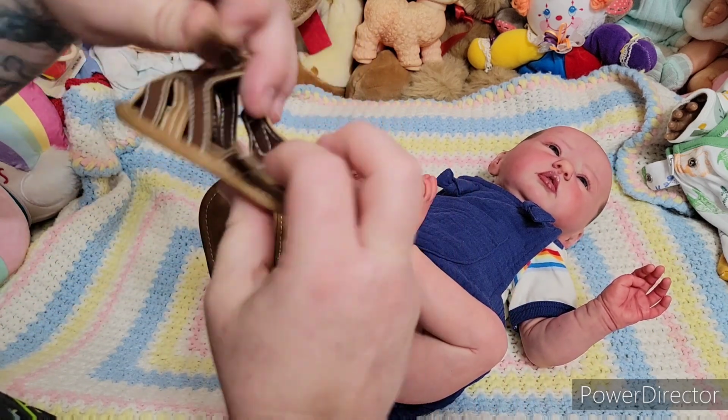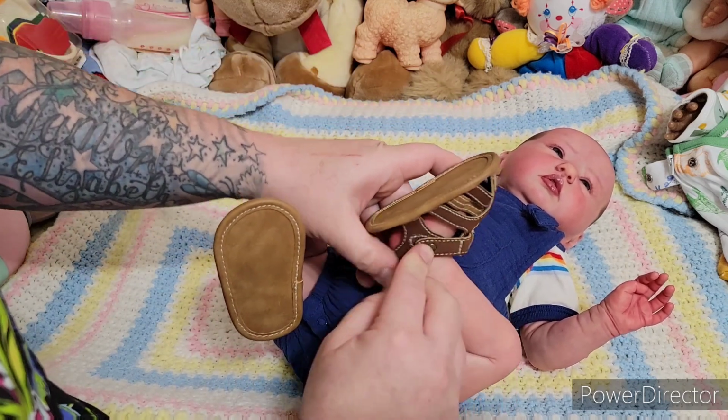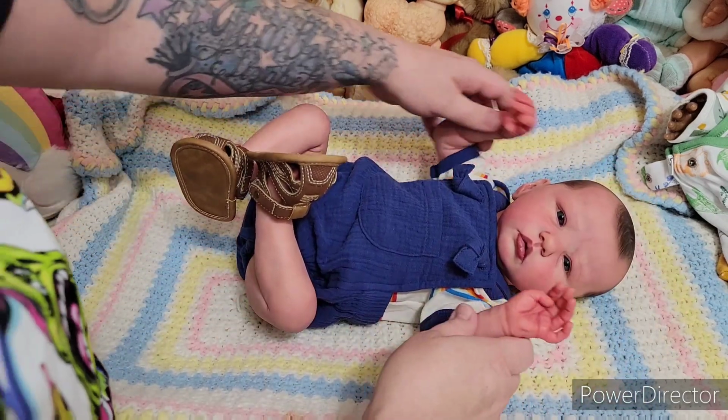Look at how cute these are, koala baby shoes, sandals. Oh my God. They're so adorable. Oh, we're going to have to do your photos, Edwin. You are looking like a little ham today.